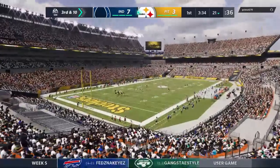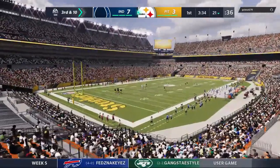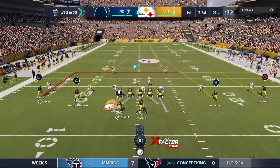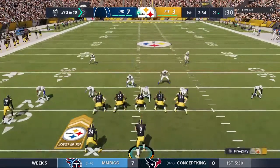It's third down. That's what you're going to need to do against those big receivers. You've got to get in there and get physical with them. That time he got in close, got in tight, and knocked the ball away.